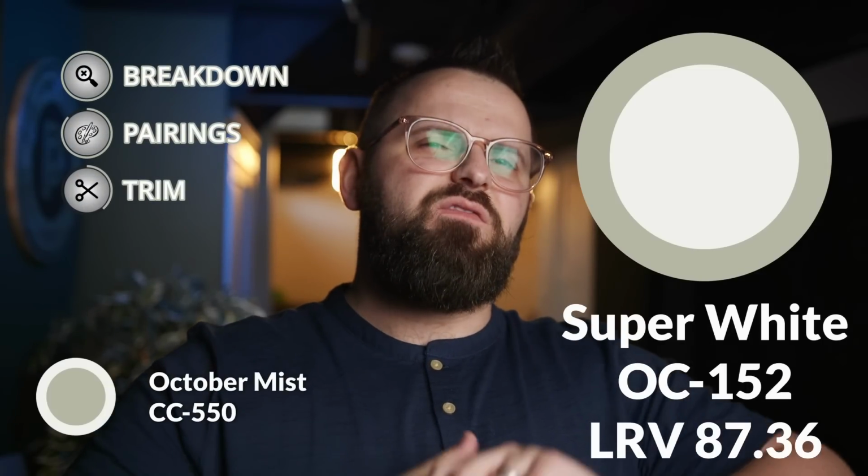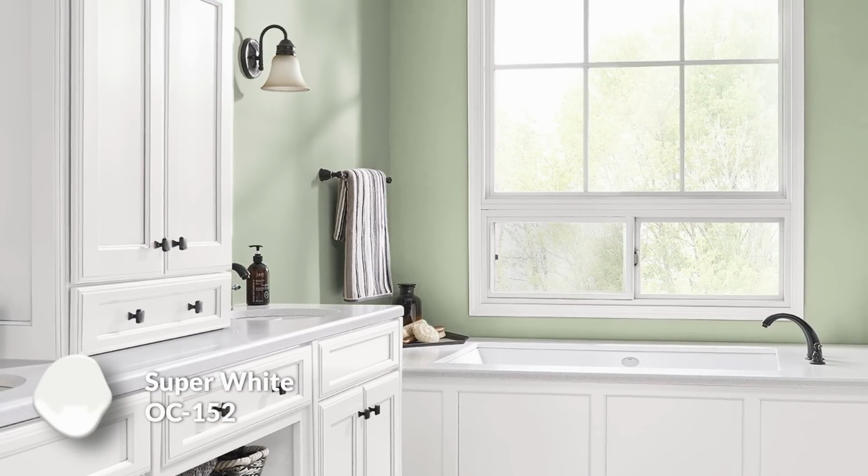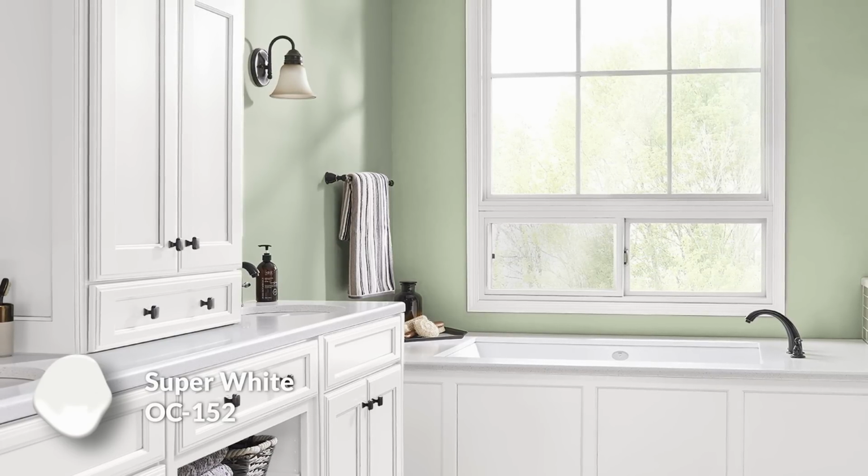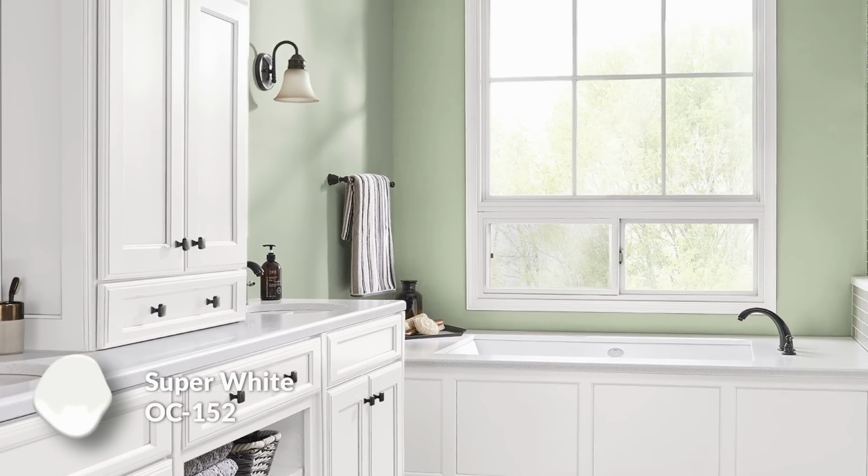Two trim color options I have for you are Super White for just a very light, clean option. Super White is probably my favorite white to use on trim, to be honest. It's just such a nice balance of being clean and bright, yet simple and straightforward.